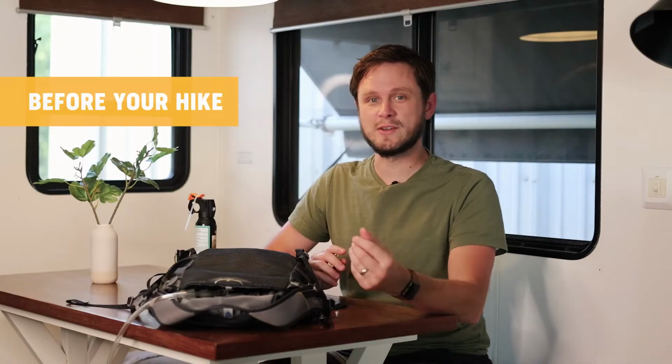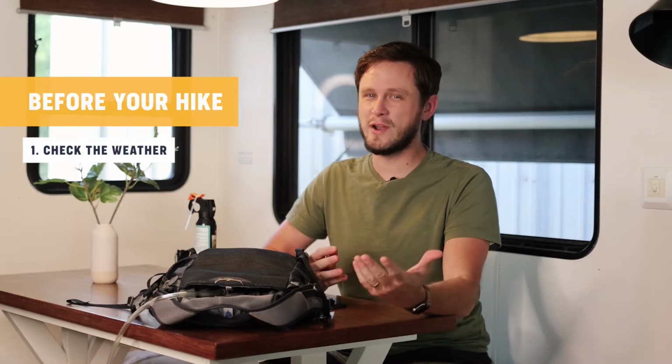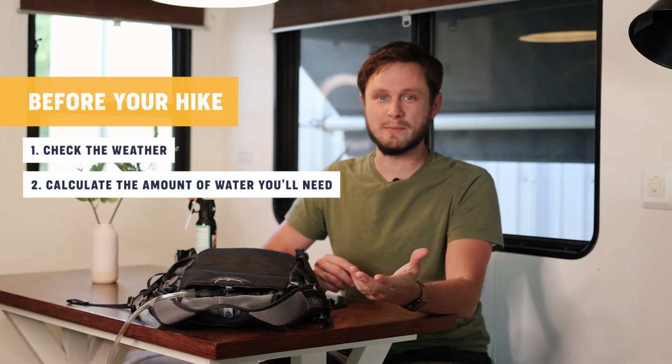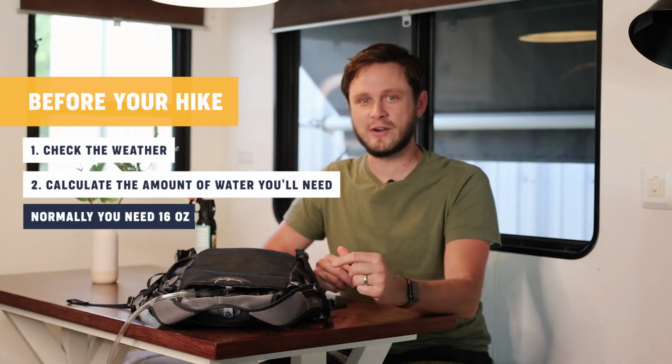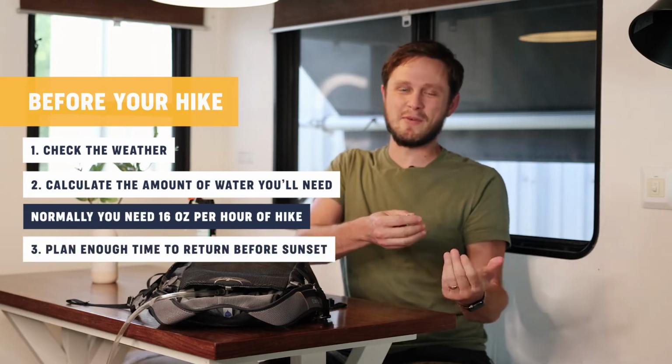First things first, we want to make sure we're prepared and we have a safe hike. First, you always want to check the weather. If it's going to rain, you might want to take a jacket with you. Two, calculate the amount of water you're going to need based on the intensity and duration of your hike. Normally you need about 16 ounces for every hour of hike. Number three, check the sunset because you want to get back in time before the sun goes down.